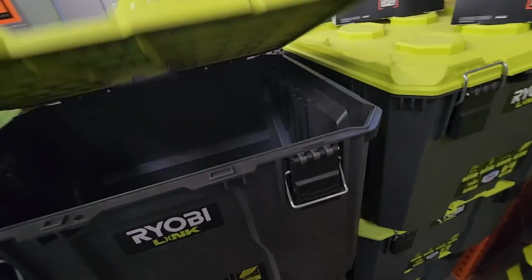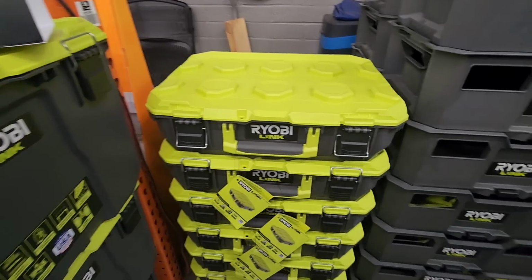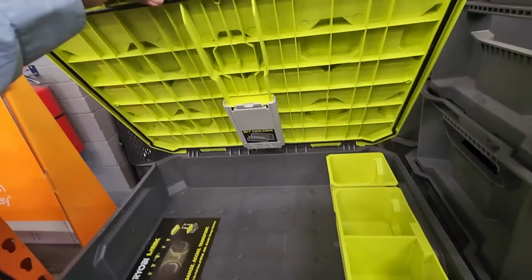And I will open it up for you guys so you can see what's inside. It does have a compartment there so you guys can put your accessories and bits. Same thing with this one. It's actually not a bad little deal here for these.